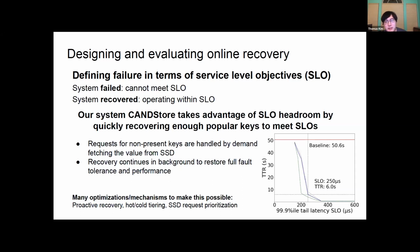And this will potentially enable the use of NVMe as primary storage in main memory class distributed storage. And this, in turn, potentially allows for significant cost and power savings, as well as the ability to store and serve larger data sets at low latency.